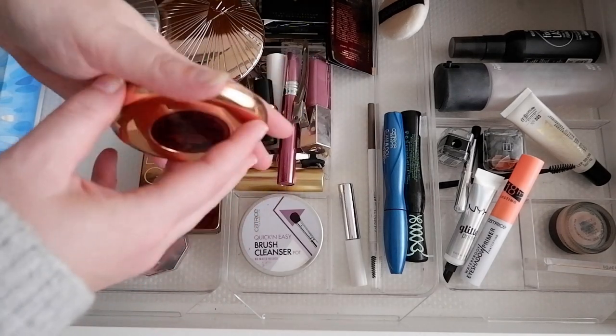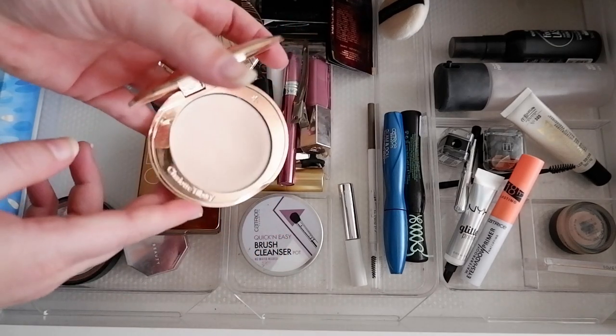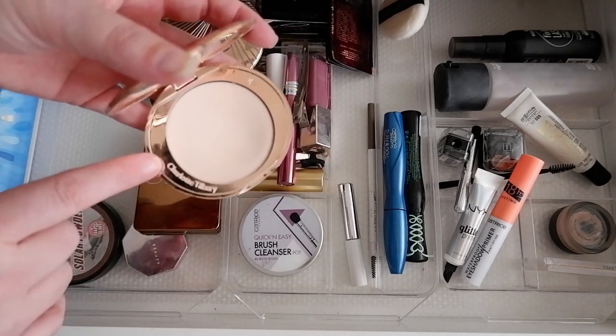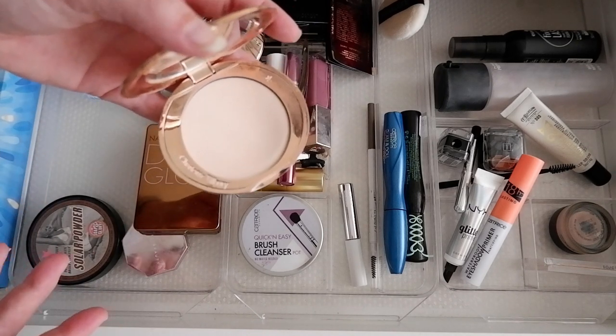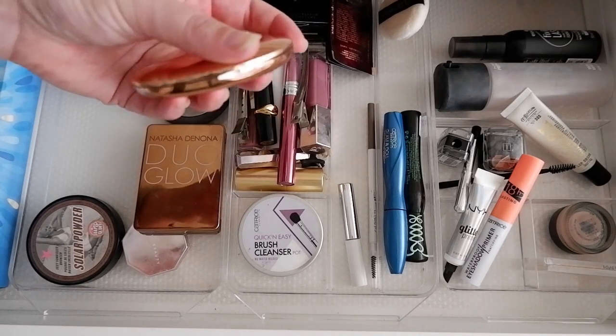For powder, I was using the Charlotte Tilbury Airbrush Powder, and this is lovely, but do you see how much of a dent I have in this after just using it for a month? And I do really like the powder, so I think I actually want to replace this with the Essence Skin Loving Powder that I got just to try something different, and I do want to make sure I get some of those Essence and Catrice reviews up.